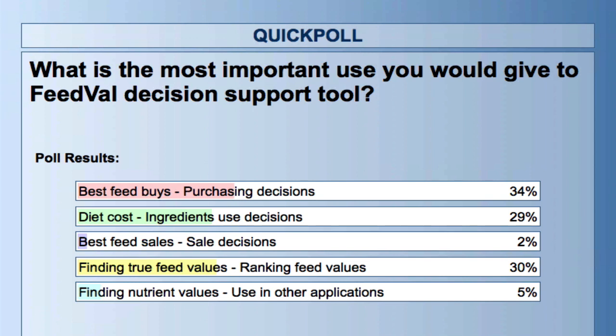Okay, and I would agree with the majority there. I would use this mostly to find best fit buys, but I can understand there would be many more users, and in second place there is finding true fit values. That's a very valuable use of this tool as well, and of course doing the formulation and trying to find out the best ingredients. Whether we have those ingredients in the bunker or not, it would make a much more cost-effective diet if we use the best value feeds. Great. Thanks for your answers.